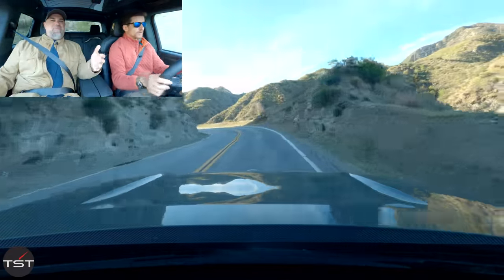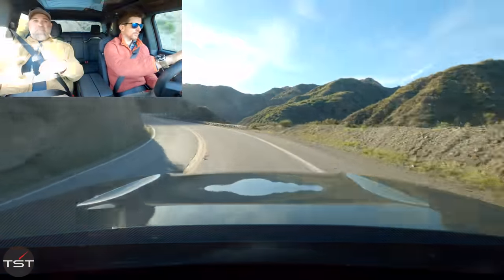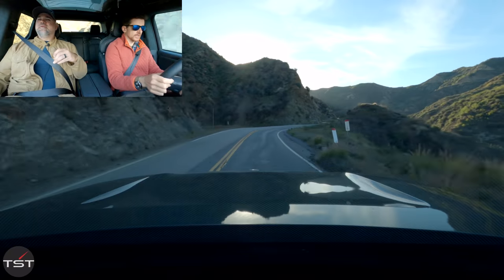Look at the grip. The grip is crazy. It is amazing. The steering accuracy is really impressive. The rack speed is absolutely perfect.